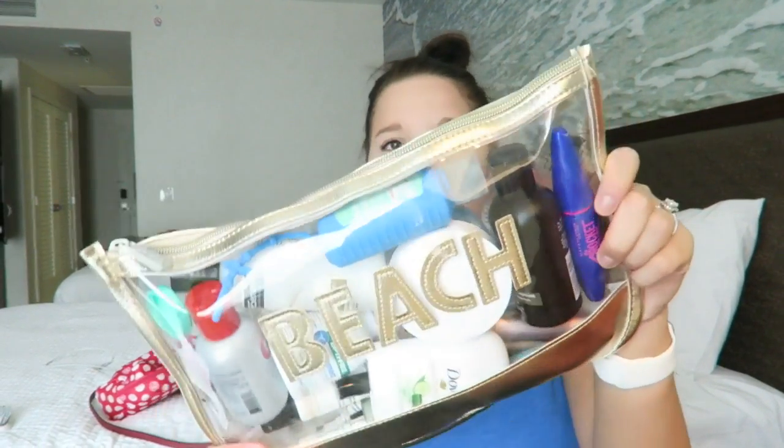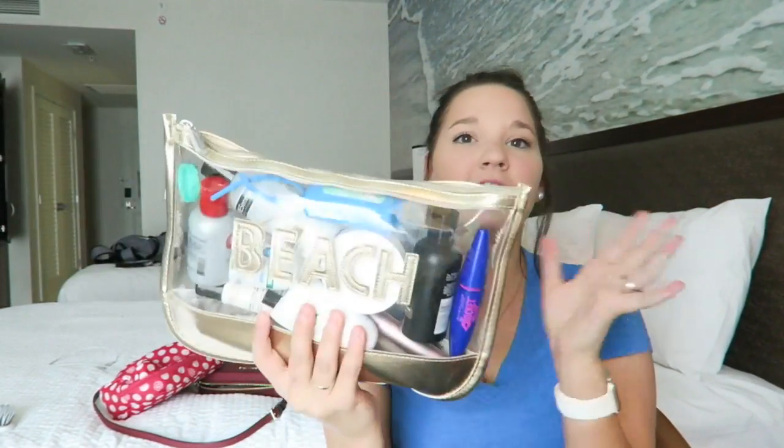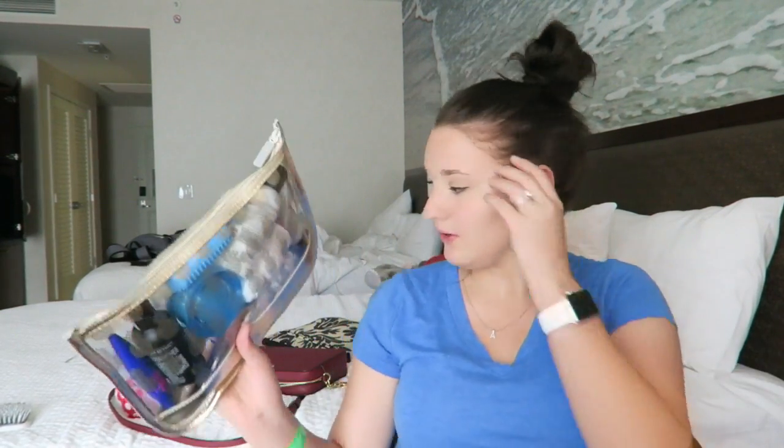I have this bag from TJ Maxx. It was $4. It just says beach and has little pineapples on the back. This is where I hold all of my liquids, like my face lotions, hair gel, shampoo, conditioner, toothpaste, and everything is in here. Riley has his own little one, so this is all of my stuff, and then mascara and liquid eyeliner, just to be safe so they don't say that I need to be double checked.